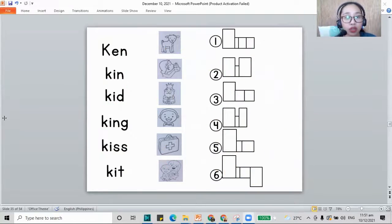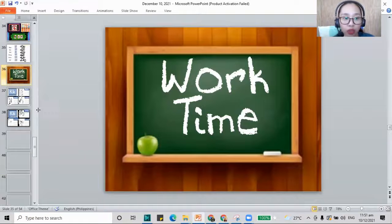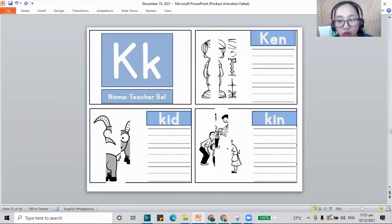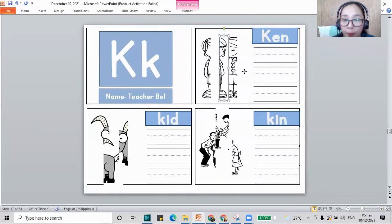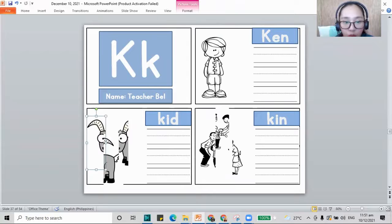Now let's move on to another part of our class, and that is the work time. The first work that we will need to do is to build the puzzle inside our booklet. See, my pictures might be different, but we almost have the same work. So let's fix this one.